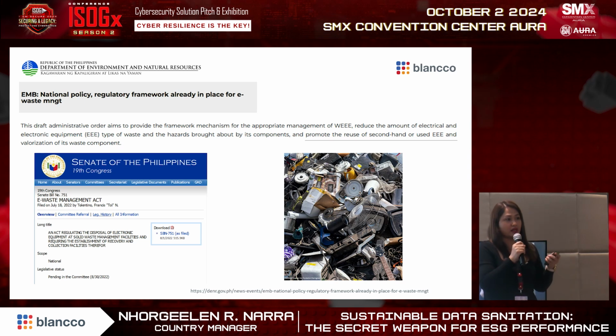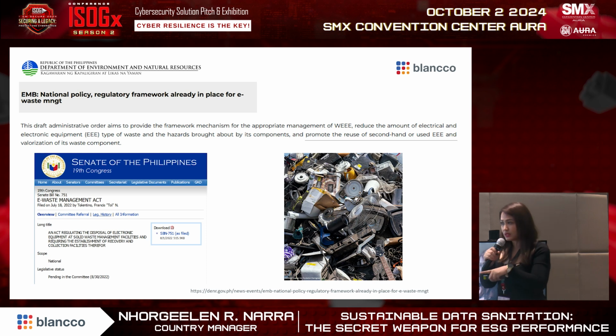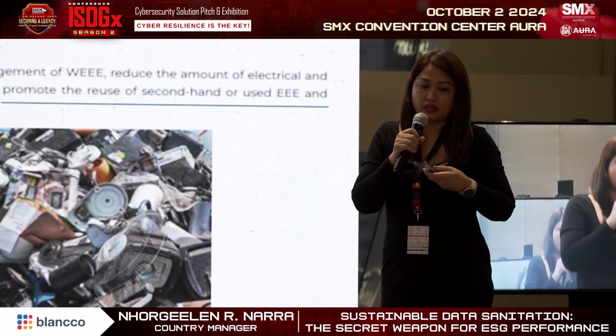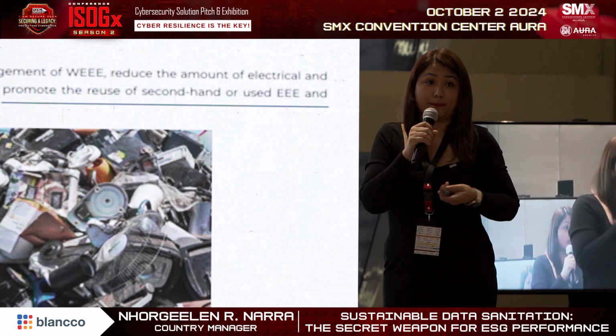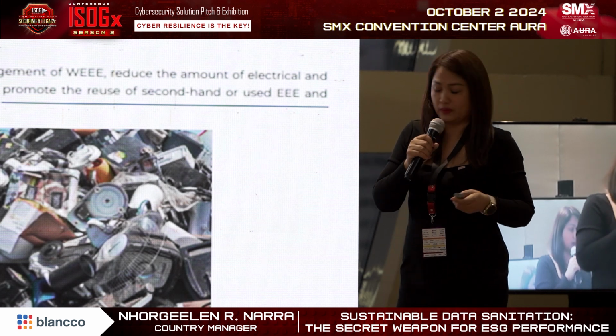This is the e-waste management in the Philippines. We have DENR, which has already set up a national policy and regulatory framework to manage e-waste. And we have Senate Bill number 751. This is actually a proposed law that aims to strengthen companies' efforts to manage e-waste. If passed, it will set clear guidelines for collection, recycling, and disposal of electronic equipment, to protect the environment and public health.